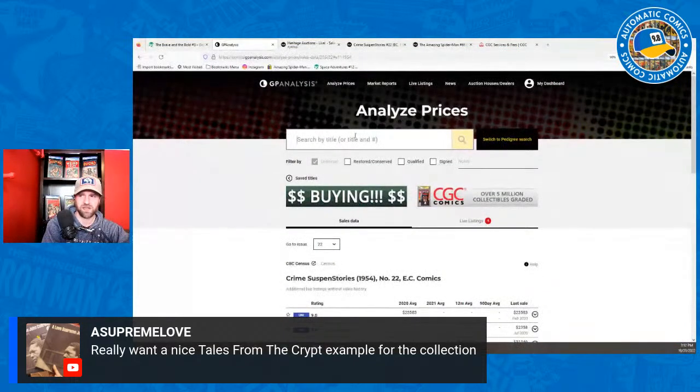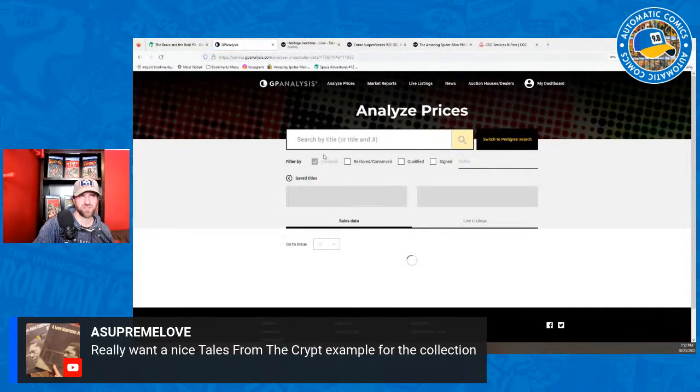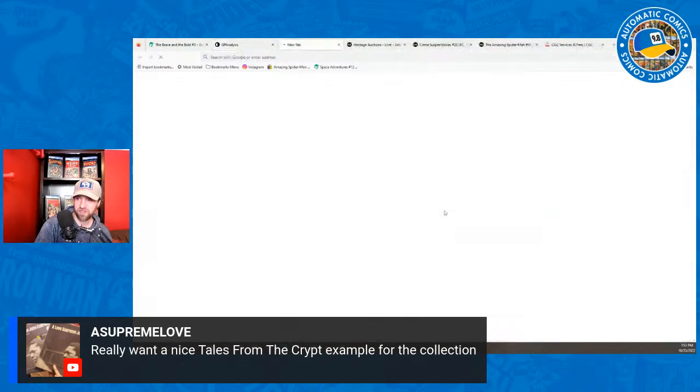Let's do War Against Crime number 10. That's one of their really early ones. I think that's first Vault of Horror? I can't remember. But yeah, you can see here, 9.8 Gaines file copy, 9.6 Gaines file copy, and then you only get 15,000. And I say only, but it's a 9.8 Golden Age book, but it's because these exist. It's not like it's this thing that people aren't used to seeing. People are so used to seeing these. But let's take a look at this one.